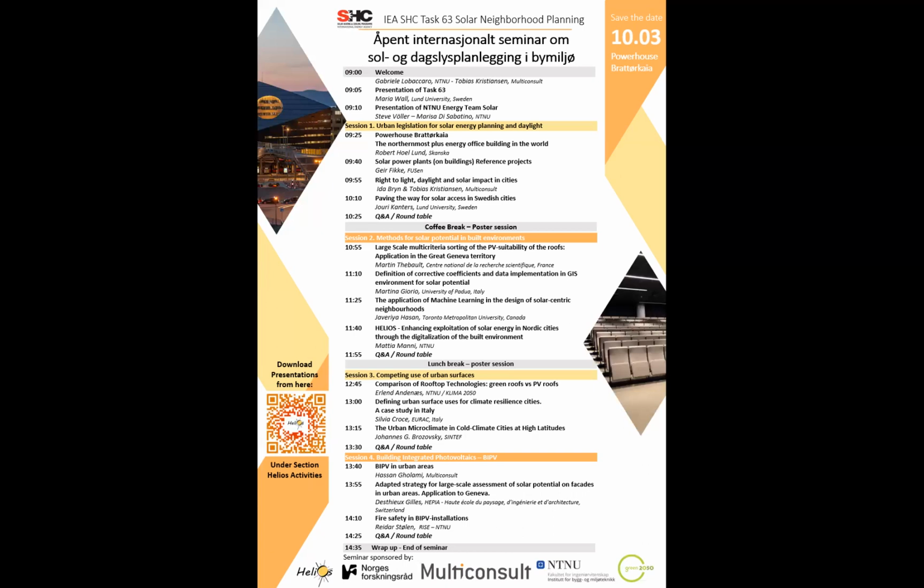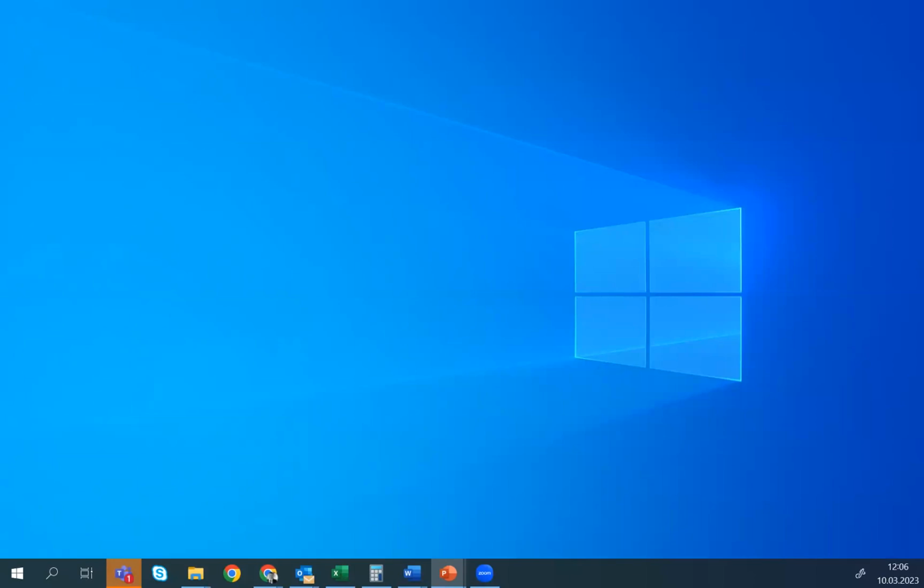Yes, because we also use some sensors applied on the buildings, so we can check the results, and we found a difference of about 30% between the detailed model and the simplified model, but the detailed one was closer to the sensor results. Thanks.